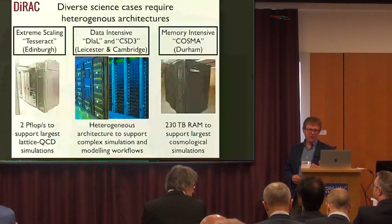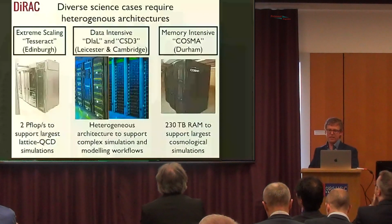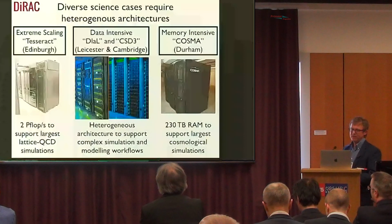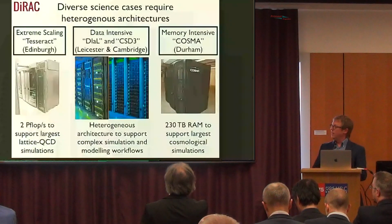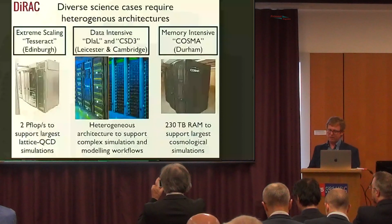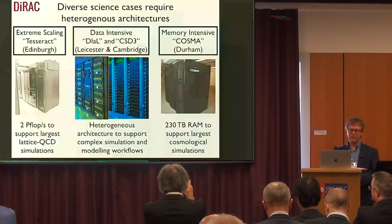So what the result of that is from the perspective of the DiRAC community is because we've got a range of different science cases, we have a range of different architectures. So we've got three services. On the left, you've got the extreme scaling system, which is hosted at EPCC. That's 2 petaflops, and that's supporting the largest scale lattice QCD, quantum chromodynamics, particle physics calculations.